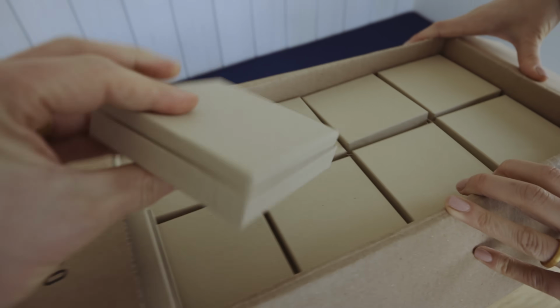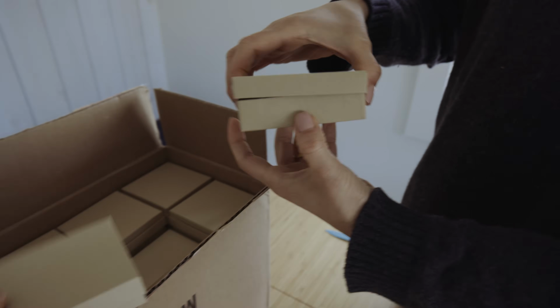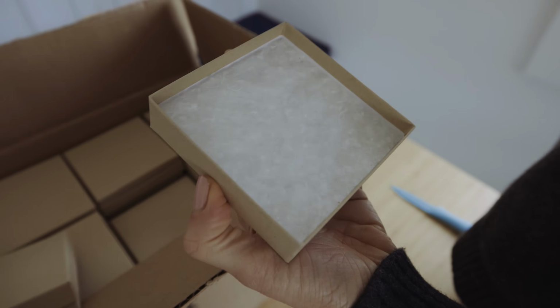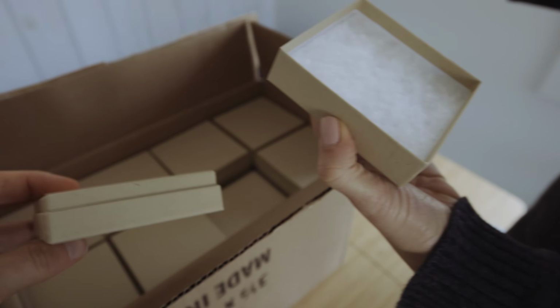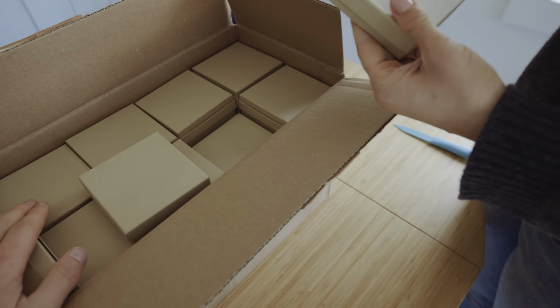Look at that. They're gorgeous. These are cool little boxes, right? Yeah, and they have a nice cushion on the inside. Yeah. Makes it really professional. Love them. Now let's stamp 100 of them.